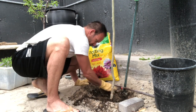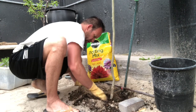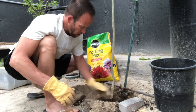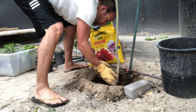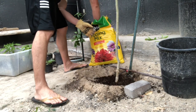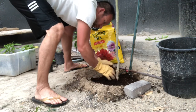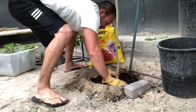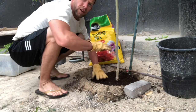All right, so now I'm starting to see some of the roots exposed. Here, I'll show you close up. Okay, so you can see we've got some roots exposed. Now it's time to throw in the potting mix. Okay, so I've got this nice potting mix around here.